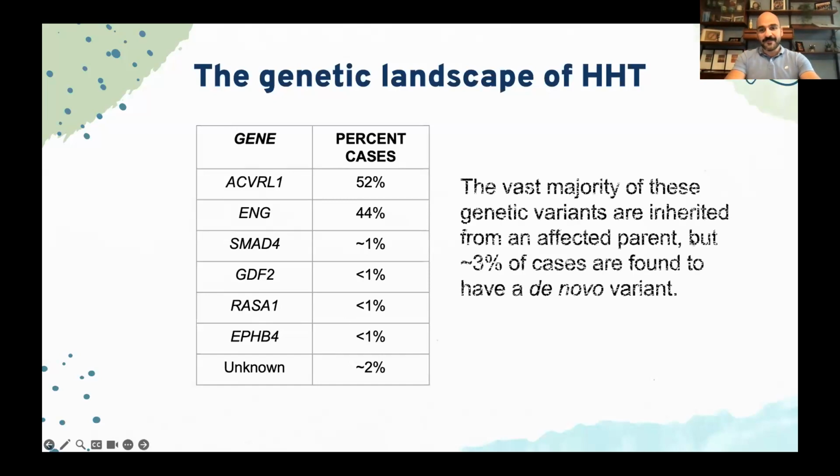And the last point that I want to make is that for most patients, when we find a genetic variant, we find out that they inherited it from one of their parents. So if you're an HHT patient, and this is probably the case for most of you in the audience here, most people with HHT have affected family members and affected parents. But about 3% of people have what we call de novo genetic variants, meaning that they were the first one in their family to have this genetic variant and the first one to have HHT.